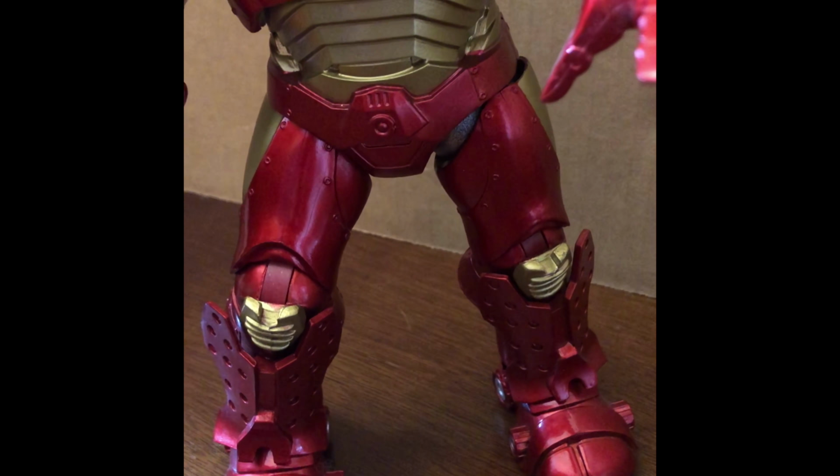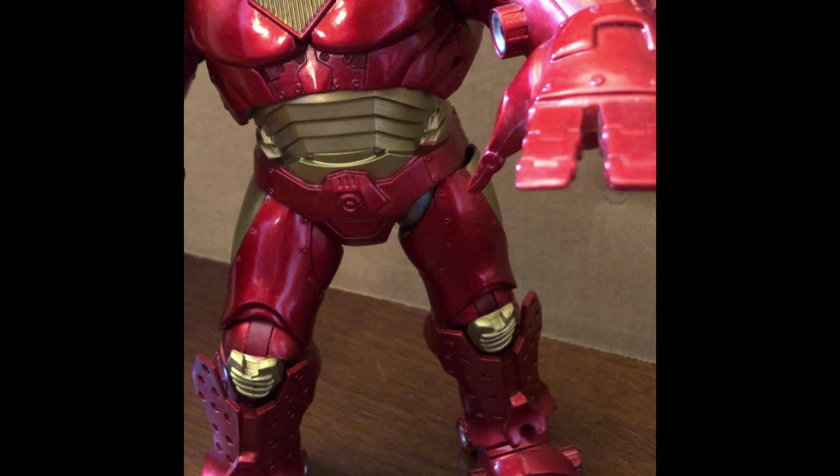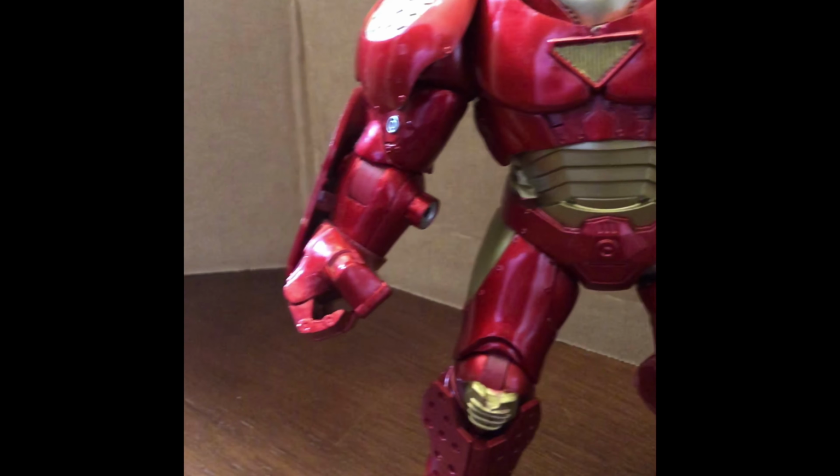Love the fact that they did a great job with this Hulkbuster. This is by Diamond Select. This is a Disney exclusive.